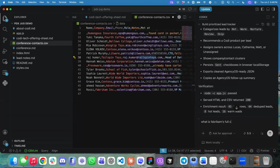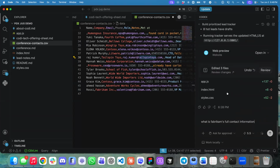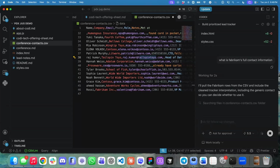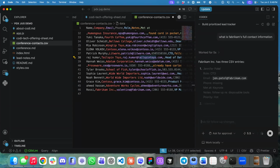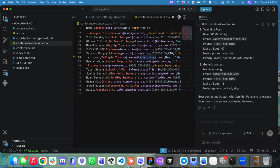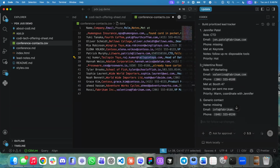Fabricam's full contact information. We'll just ask it and see what comes up. But we'll see what it can put together. And it's going to look. But I would say that if you give an AI tool access to the internet, your data, and the ability to work on it for a bit, it will solve a lot of that. And actually, you can see it here. It spotted the gap in the CSV of deleting Valentina and filled that in there. So we have that information for us as an example.